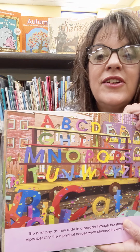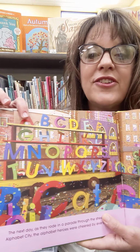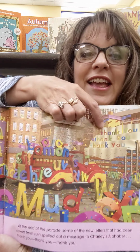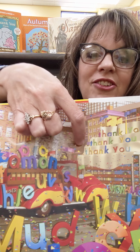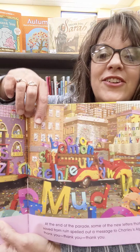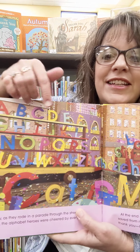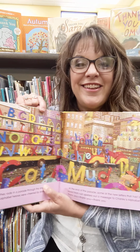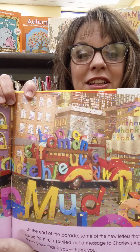There are the letters. There's the parade. Thank you, thank you, thank you. I see mud written right here in the crowd. I see cat written right here in the crowd. They helped a lot of people, didn't they? They helped a lot of letters.